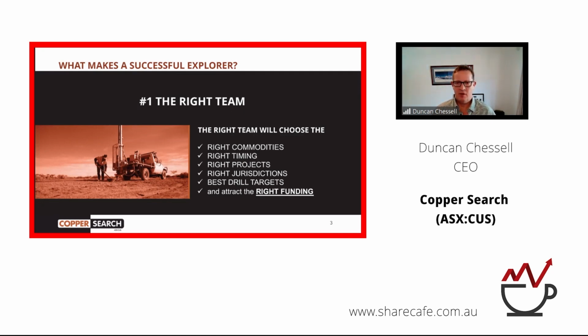To me, the number one thing is the right team. The right team will look for the right commodities in the right timing in the market, and they'll find the right projects in the right jurisdictions. Certainly South Australia is in the Fraser Institute top 10 jurisdictions in the world in terms of compliance and prospectivity. And the right team will also test the best drill targets and attract the right funding.